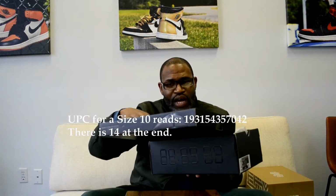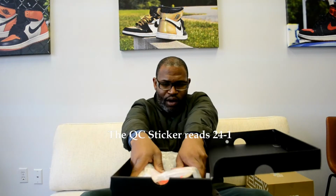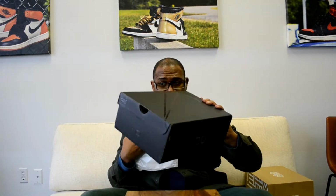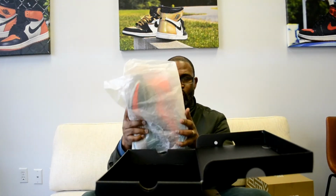Now, on the inside of the box, because it's black and gloss, typically we don't get a stamp, but we do have a sticker. So we have a QC sticker, and it reads 24-1. Now, I want to pull these out with the paper just to make sure there's nothing on the inside of the box, and there isn't anything on the inside of the box. The great thing, and for a $250 shoe, it better be sturdy. That is a sturdy box, man. So kudos to Nike for making a very good box, as opposed to the red Nike sportswear boxes, which are not very sturdy. The paper here has the stopwatch all over with the Nike swoosh. And I'm going to put that back inside.